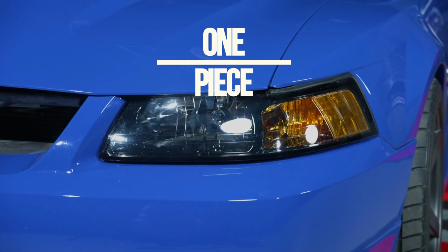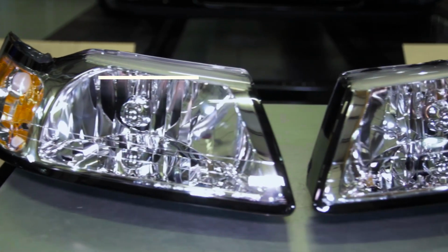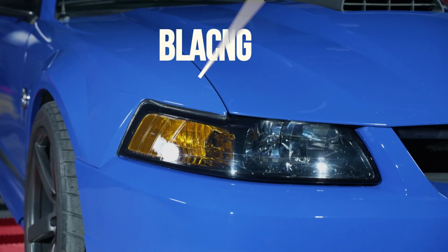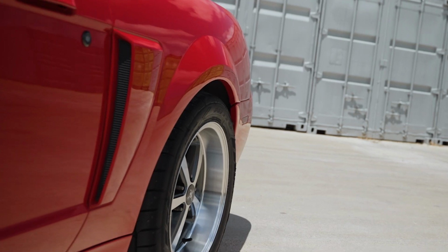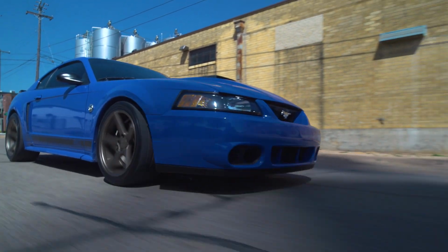Now, the headlights were a one-piece assembly versus the two-piece assembly of years past and were available in a chrome housing for 99 and 2000 cars, and then Ford switched that to a black housing for the 2001 to 2004 cars. The sides of the Mustang followed the same sharp body lines as the front bumper and the hood and flowed into faux side scoops. Similar to the headlights, the 99 and 2000 cars had lower profile scoops, whereas the 2001 and 2004 GT models received a little bit larger, more complete looking scoop, if you will.